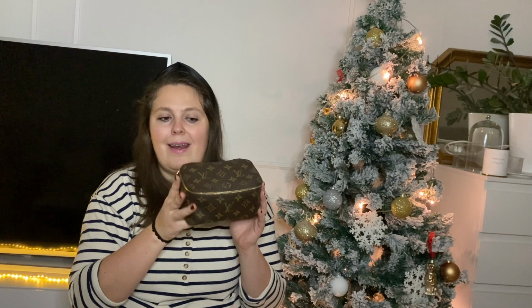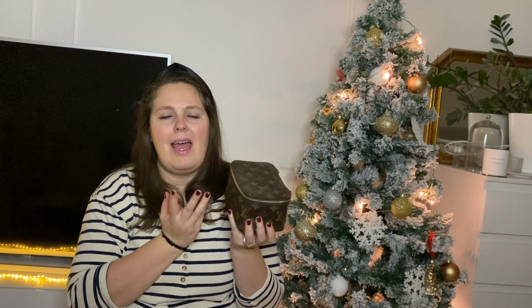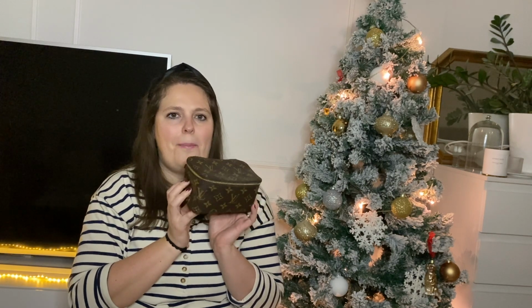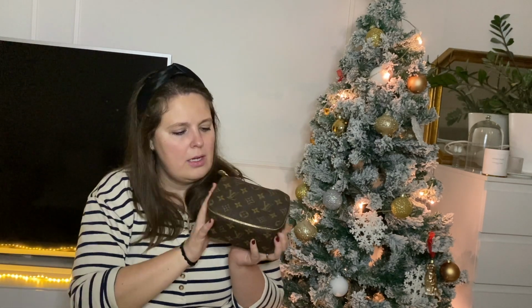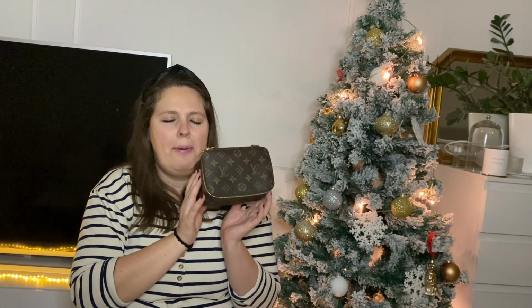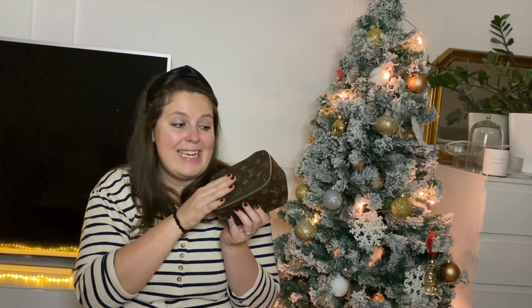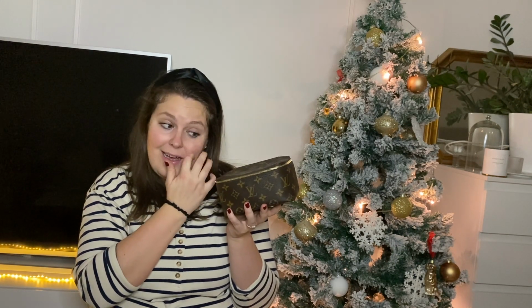So I was looking on Louis Vuitton's website and then I saw these packing cubes. And yes, they are a lot of money, and who in their right mind would pay for packing cubes? I did it. But this was such a better price point than the Nieces, and I'm actually using these for the same purpose.